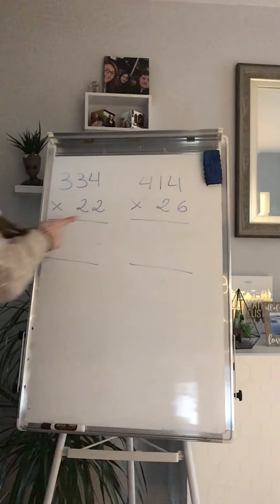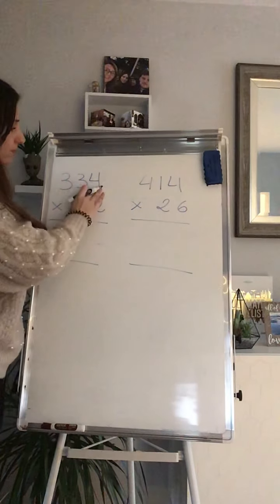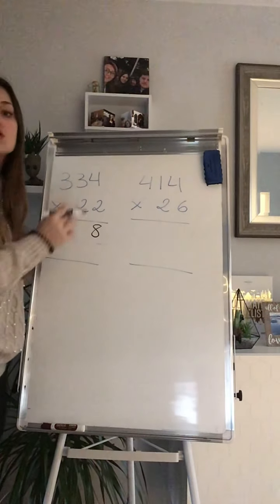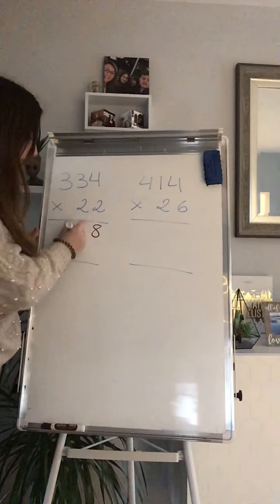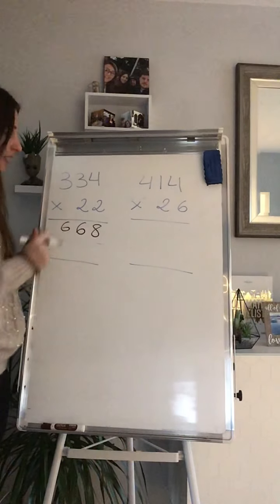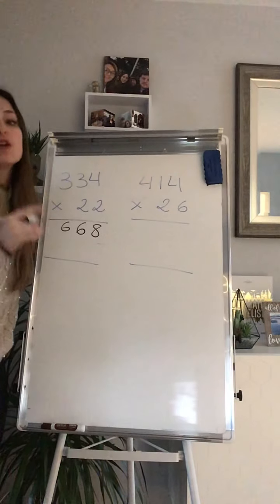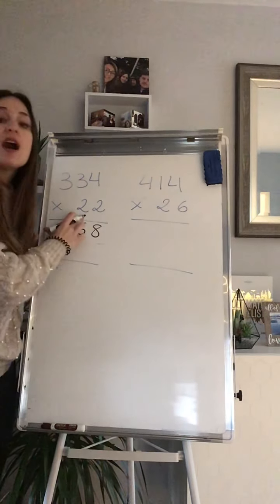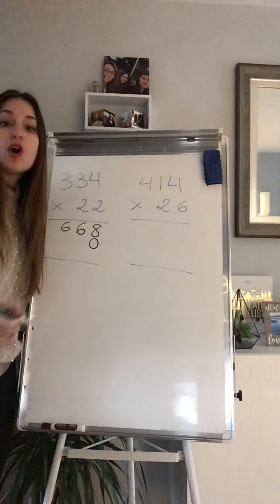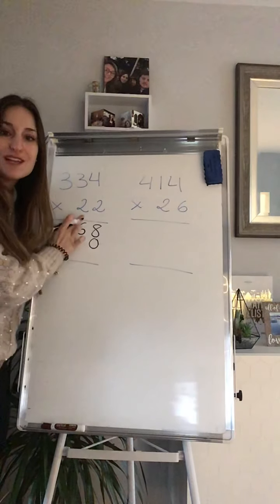First one, I start timing my ones. 2 times 4 is 8, 2 times 3 is 6. Well done. 2 times 3 is 6. Now I'm going to my tens. What was important about long multiplication is that because I'm going on my tens, I don't have anything else to do on my ones, so I put a 0. And I start my answers on my tens because I'm timing my tens.